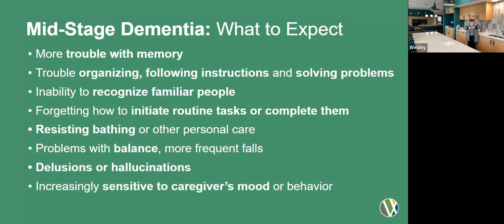Okay. All right. Mid-stage. So back to the bookcase. We're having some more problems with memory. We've dropped a few shelves of books. Now I'm having trouble organizing, following instructions, and solving problems. Okay. It just is what it is. Now it may be harder for me to recognize even familiar people. Okay. But look at people.